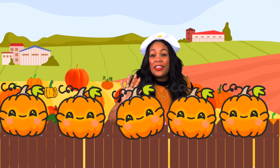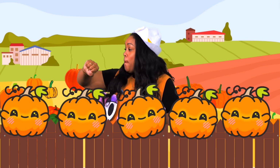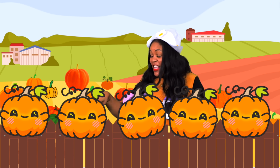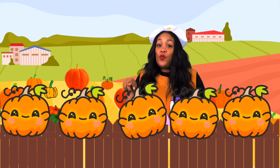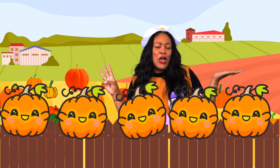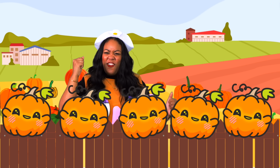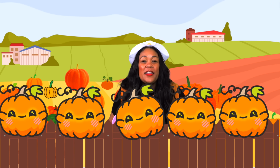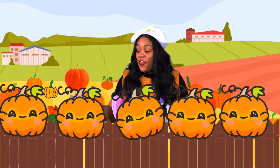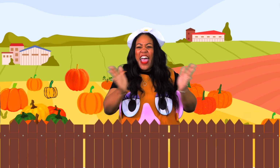Five little pumpkins sitting on a gate. The first one said, oh my, it's getting late. The second one said, there's whistling in the air. The third one said, but we don't care. The fourth one said, let's run and run and run. The fifth one said, I'm ready for some fun. Woo went the wind, and out went the light, and the five little pumpkins rolled out of sight. Yay!